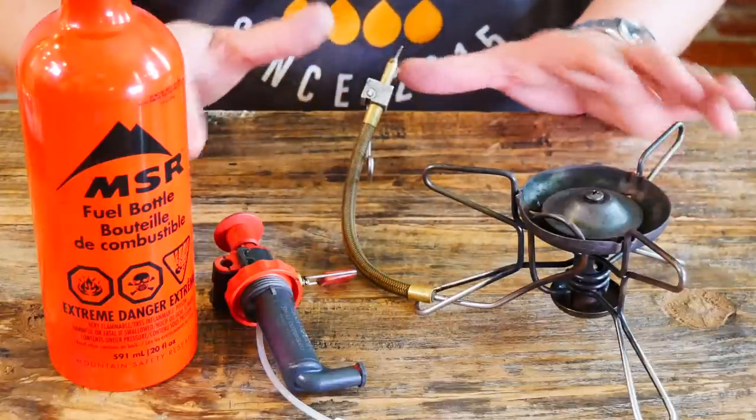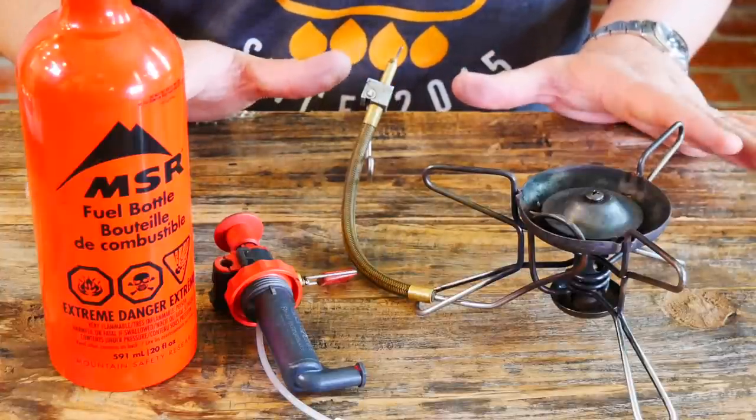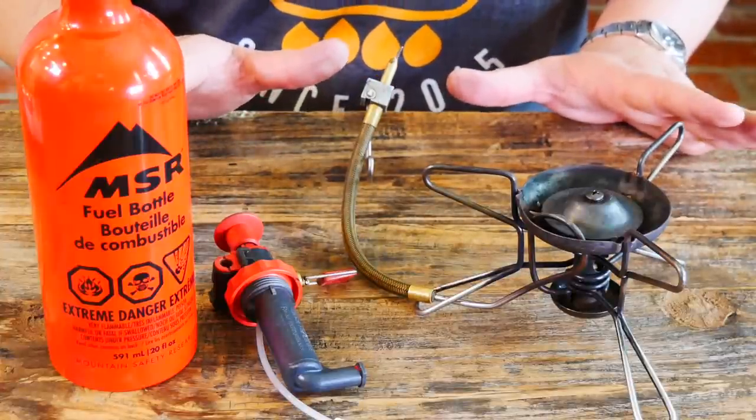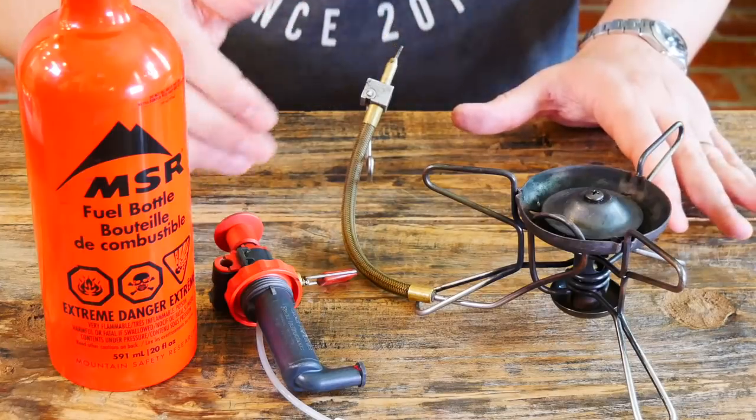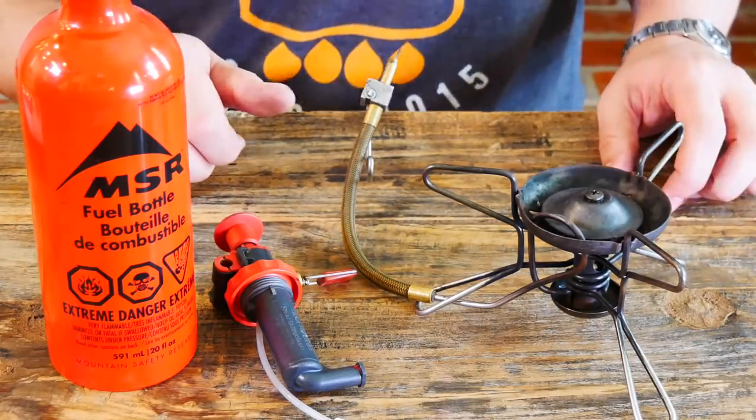Let's take it outside. I am brave with a lot of stoves on starting them indoors, but this particular white gas stove, I'm not going to. I just don't like the procedure as far as putting it, it's just not safe to do indoors, so let's go outside.